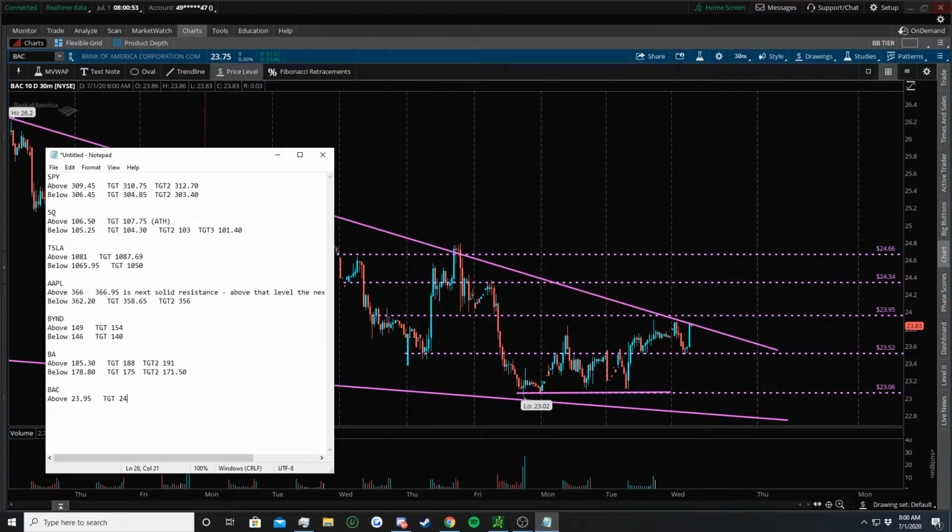Target would be 24.35. Target 2 would be 24.60s. Below.